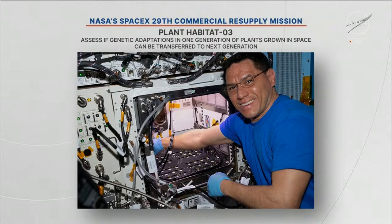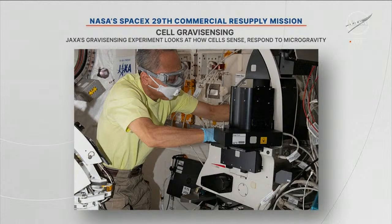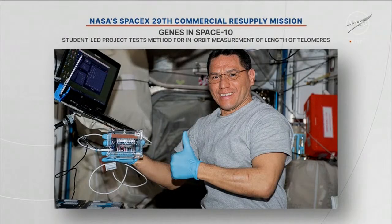And another study returning includes JAXA's, or the Japan Aerospace Exploration Agency's, cell gravisensing experiment. This investigation looks at how cells sense and respond to the effects of gravity. Results could promote drug development for treating muscle atrophy and osteoporosis. And also returning on Dragon is Genes in Space 10, which is a student-led project that tests a method for on-orbit measurements of the length of telomeres, which are cap-like structures at the end of DNA strands that shorten with age, but have been found to actually lengthen in space.